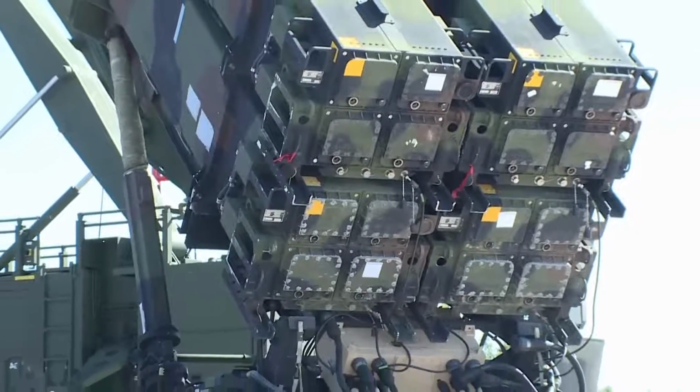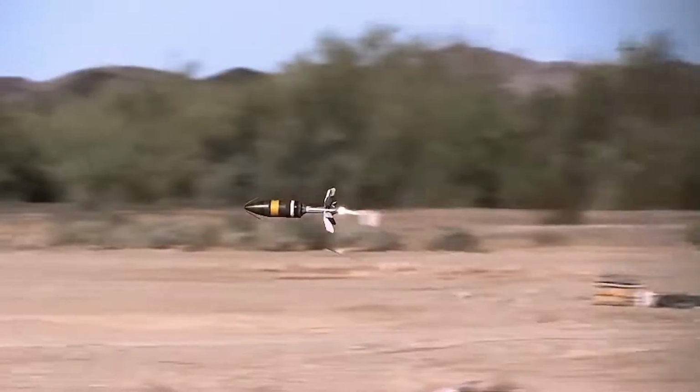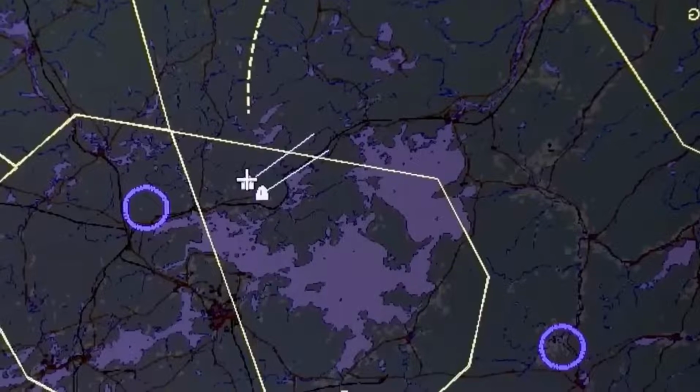Even if it's hit by an enemy round or if half the vehicle's blown in half, it can still escape, retarget from its new location, and continue fighting. It's a real-life Terminator that doesn't stop until the mission is complete.